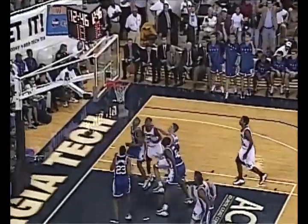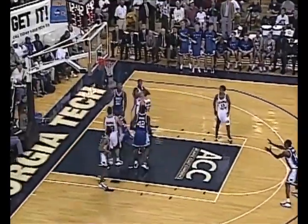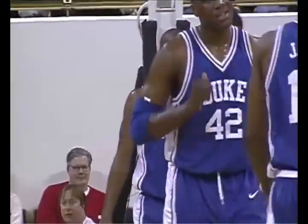Instead, it's Avery outside. He missed the 3, but comes up with the ball off the hands of Floyd, but he travels with it. Elton Brand is sitting in the post. He's just screaming at his teammates for the ball.